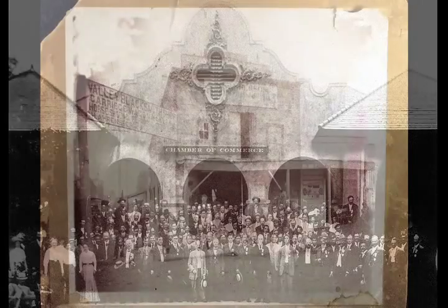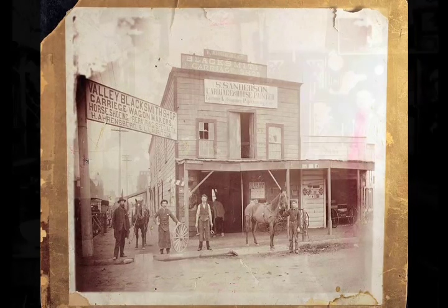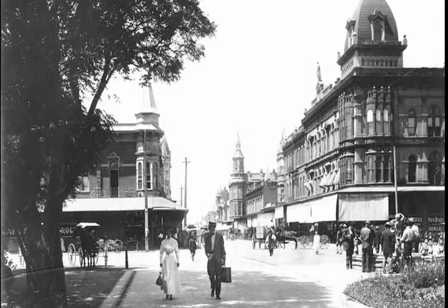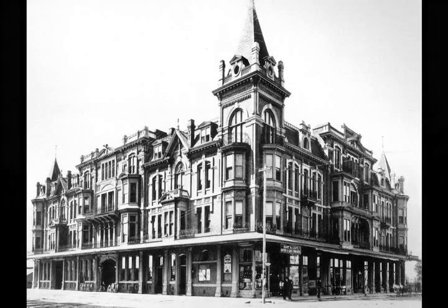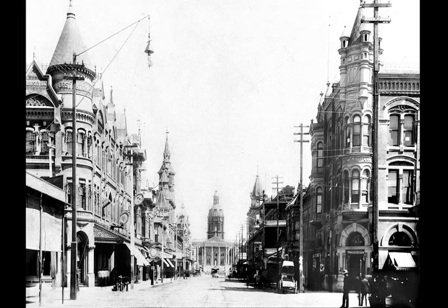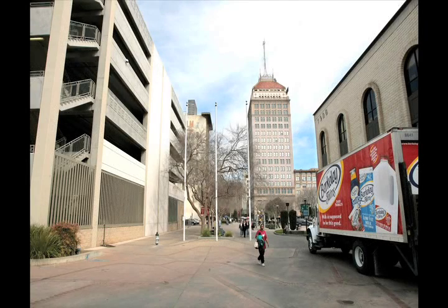Years ago, I came across a collection of historic photographs of Fresno in the Bee's library. I was amazed by how the city looked in its early days, streets lined with grand, imposing brick and stone structures, now long gone and seemingly a world away.